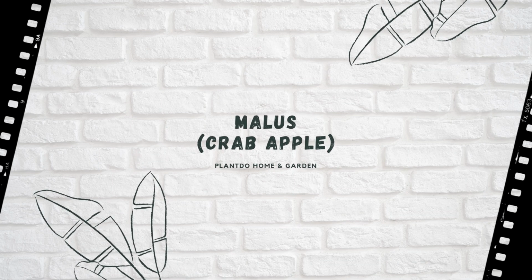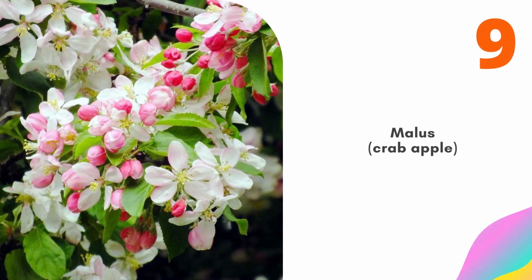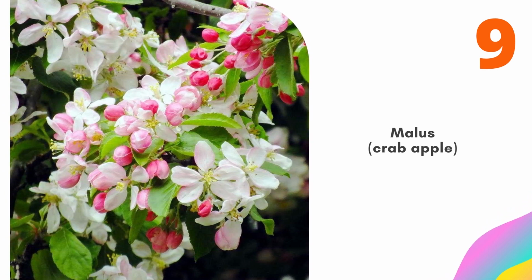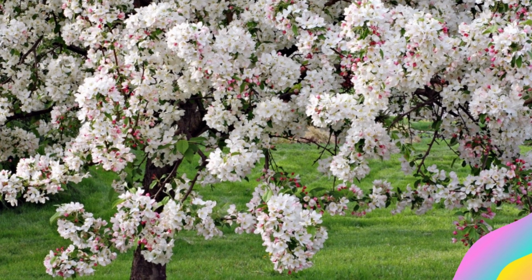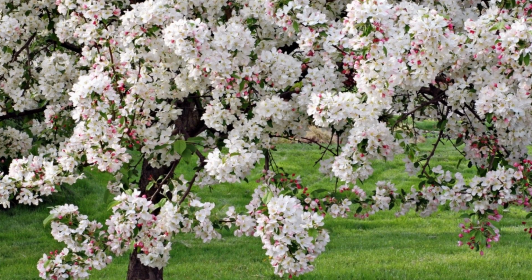Number 9. Malus crab apple. Crab apples are superb all-round plants for clay soil. A crab apple in full bloom is one of the most picturesque spring scenes. Malus hupehensis produces a particularly graceful display of white blossom in spring and colorful fruit in autumn. There's the opportunity to make crab apple jelly too.